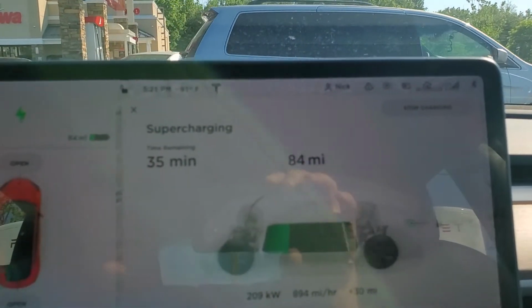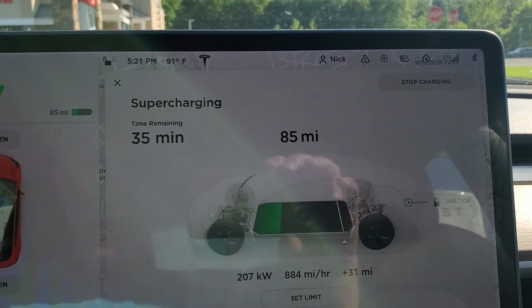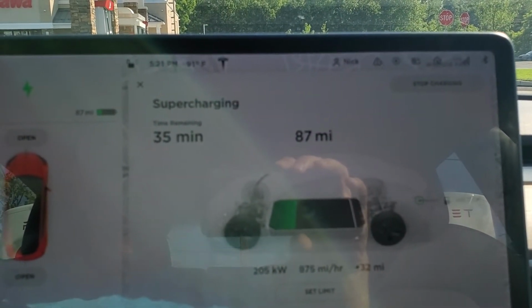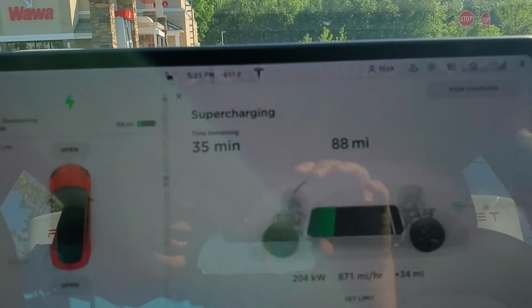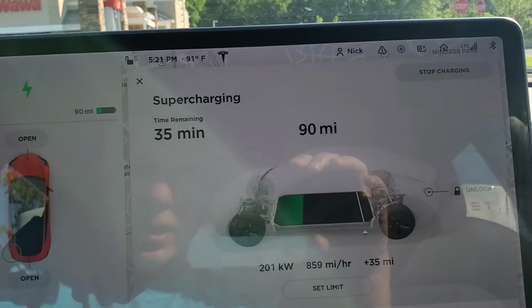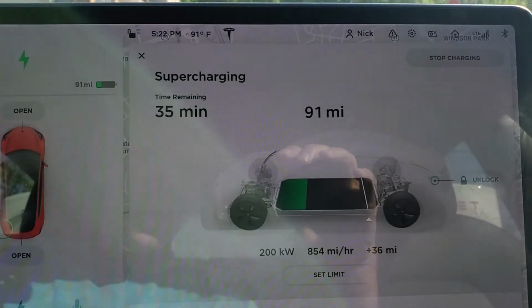Already have gotten 30 miles. So I've gotten 31 miles in 2 minutes or 3 minutes. It's pretty impressive. You always charge fast when you're really low. So I came in pretty low, and it's charging nice and fast. It'll slow down as we go. You can see it's already under 900 miles per hour of charge. I'll check in, let you see how it's going.